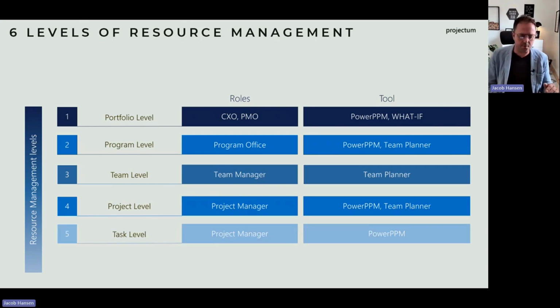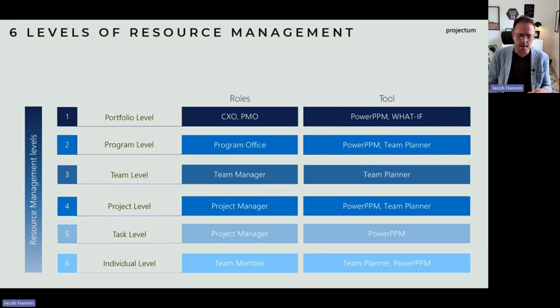But we could also go down to the task level. At task level, as a project manager, I have a project schedule. I create one or more tasks in my project, and I need to allocate Jacob to a task because he needs to fulfill the duty of that task. That will be available in the Power PPM tool. And last, individual level. As an individual in a company, resource management for me is what should I do tomorrow? What is the plan for me?